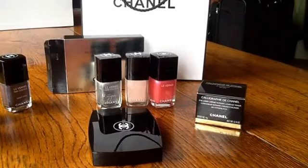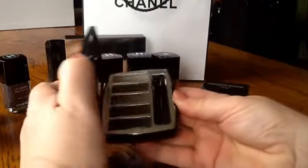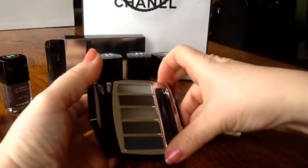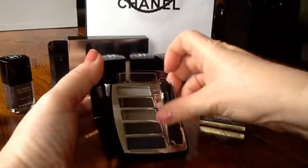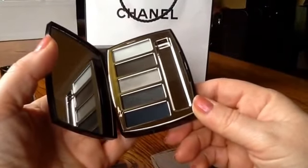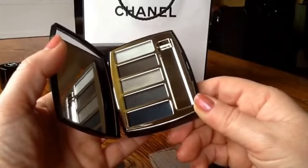Now, I do actually, now that I've got it, quite like this palette. I haven't used it a whole ton because I'm not a great smoky eye wearer, although I have been experimenting a bit with this. But I guess you don't have to do a typical smoky eye with it.